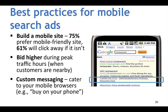Second, bid higher during peak traffic hours, okay, when customers are nearby. So if you're a restaurant and you're trying to get people in during lunch, well, you're going to want to adjust your advertising bids to make them a little bit higher during that time period, because that's when the competition will be highest as well. So you want to make sure that your ads are getting shown during that busy time.